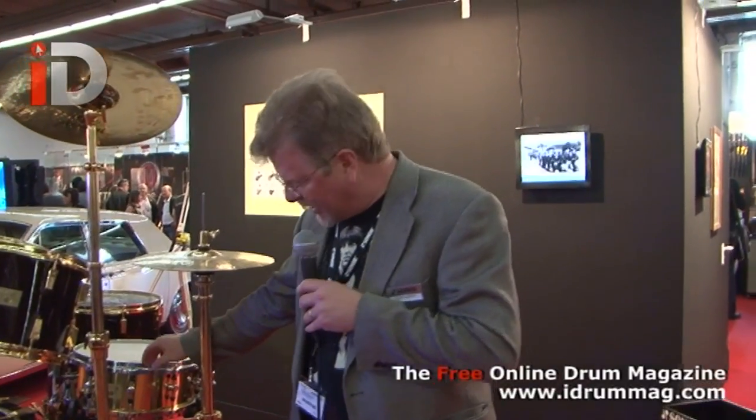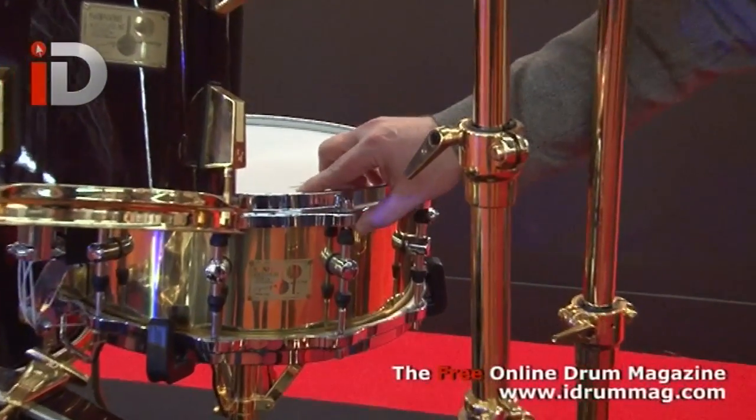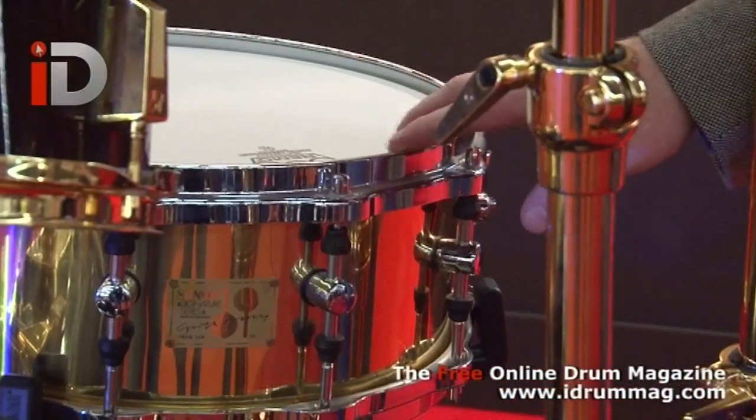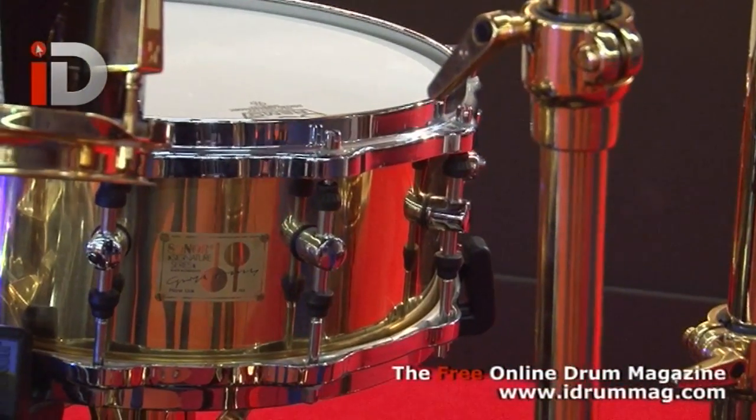We also feature a Signature Series brass snare. This particular one isn't original to this kit, but it is from the Signature Series, and they stopped making these in the early 2000s.